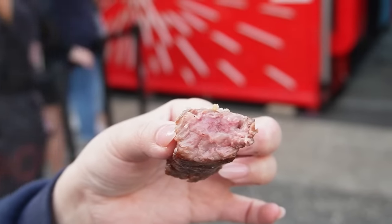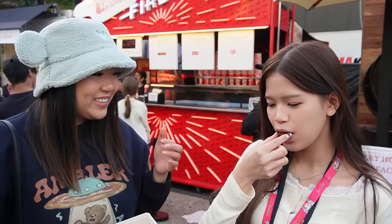Holy crap, this is so freaking buttery and delicious. It has a bit of a steaky flavor while being really moist and soft. What do you think? That's really good. We'll try it. It's so good.